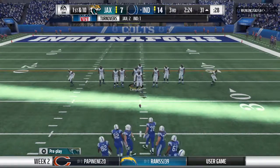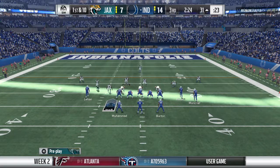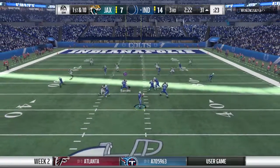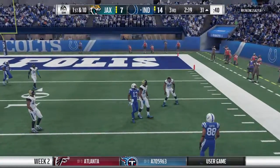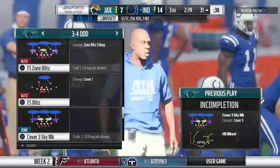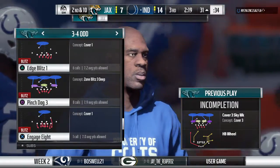And they'll start this drive with very good field position. Here we go. First down, Brissett. Oh, incomplete. A turnover would have really helped there. Almost intercepted. Instead, it's just 2nd down.